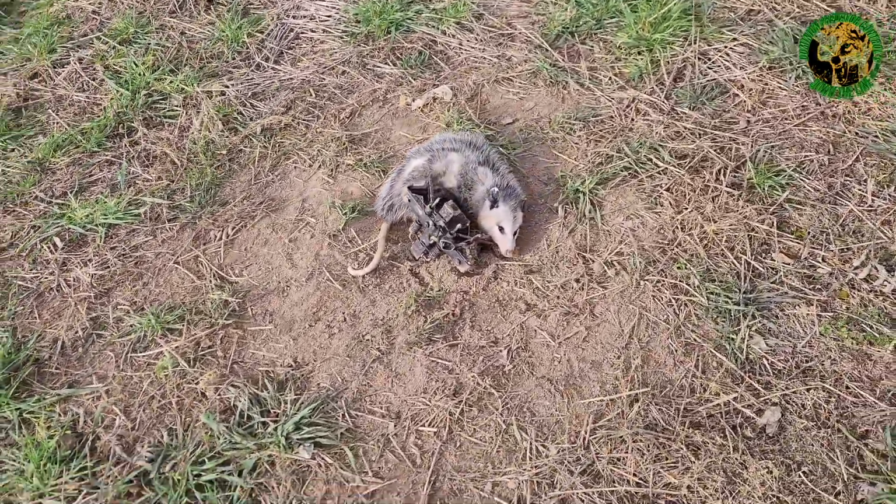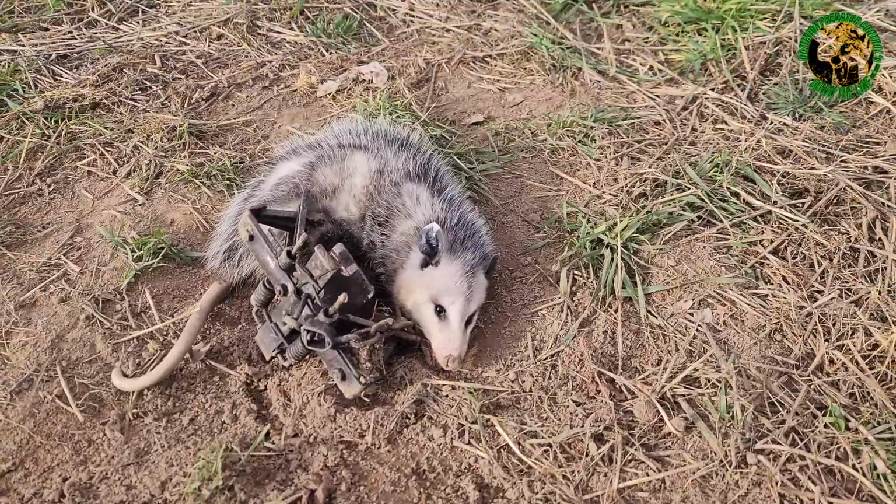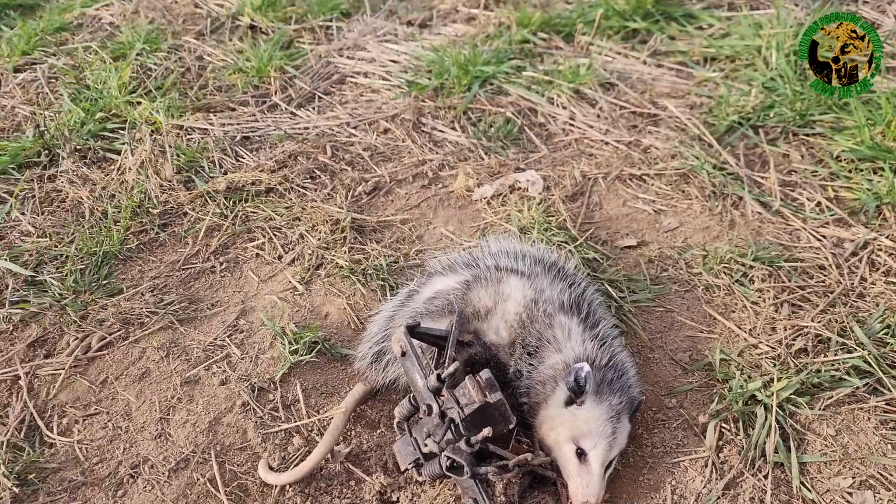But it's just a turkey killing tick savior. That's all we got in this trap. I was expecting something good too here, but it is what it is. Got to take out the trash before you can catch the gold. So we'll get back at it.